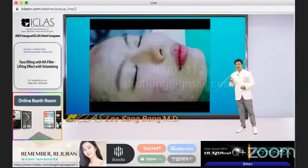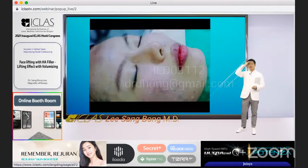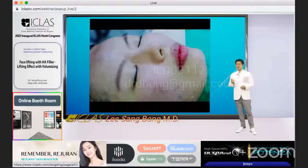Forehead pillar has the effect of pulling the upper face above the eyes. And medial and lateral cheek give mid-face volume, and thin areas give lower face volume, pulling this skin area. Just like a lifting effect with volumizing pillars.